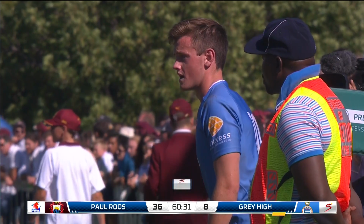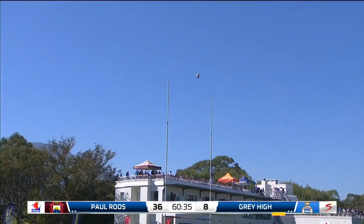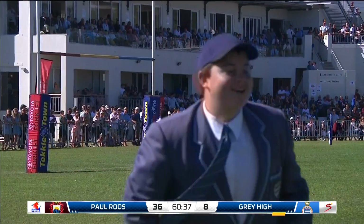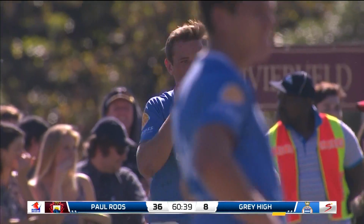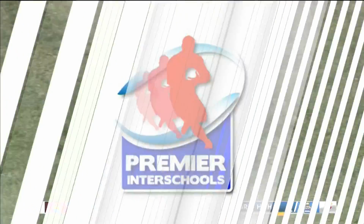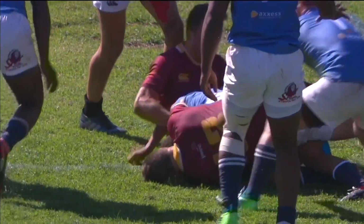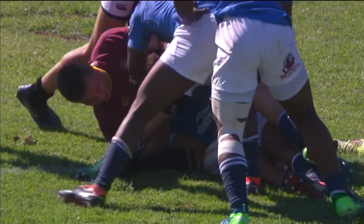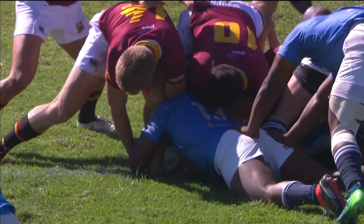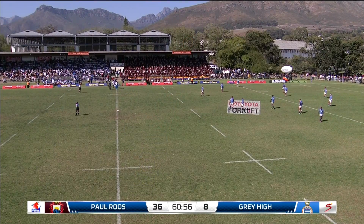Just bring him on. And Easton will be looking to add the extras. Solid strike from Easton, and it has just drifted away to the right of the uprights, and it is Grey High School who trail by 36-8. But good to see those in light blue showing a never say die attitude as the outside centre Liema Macholweni has got in for their first try.